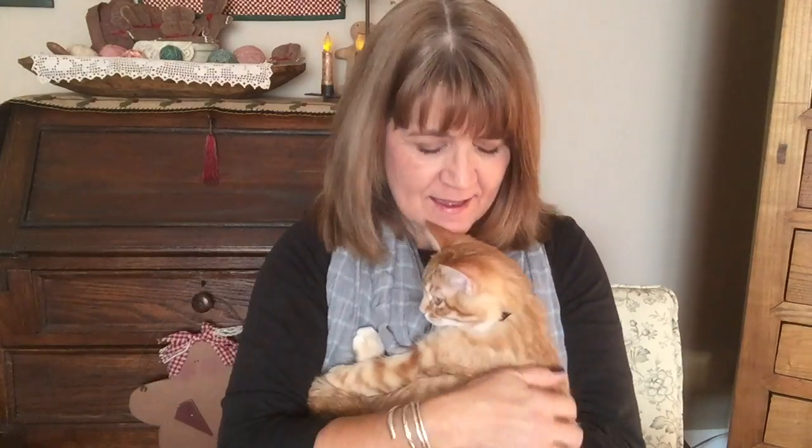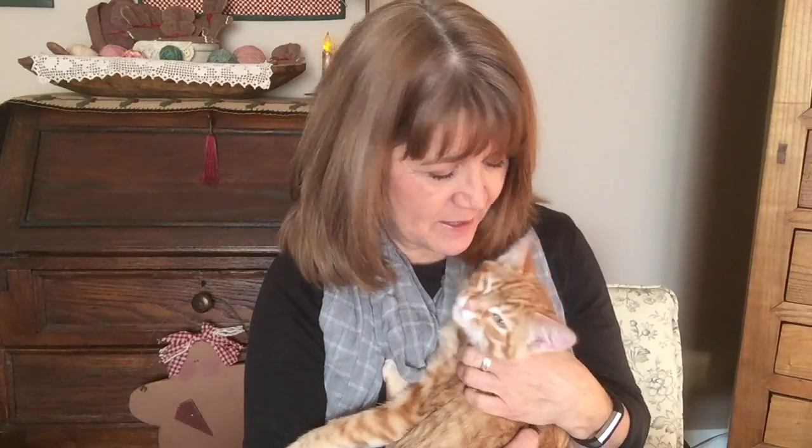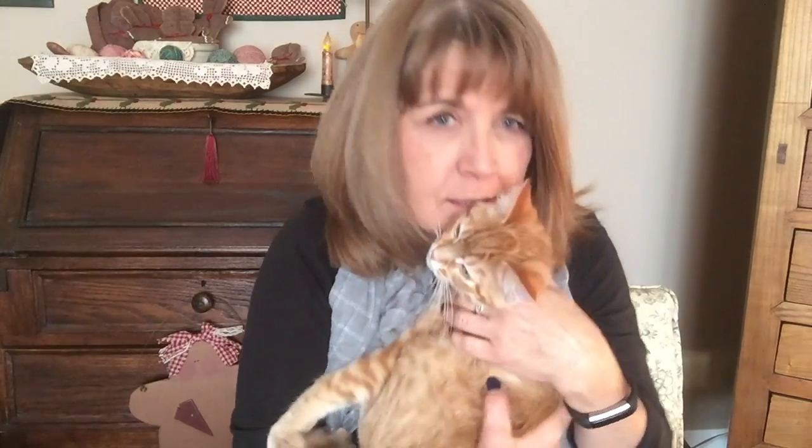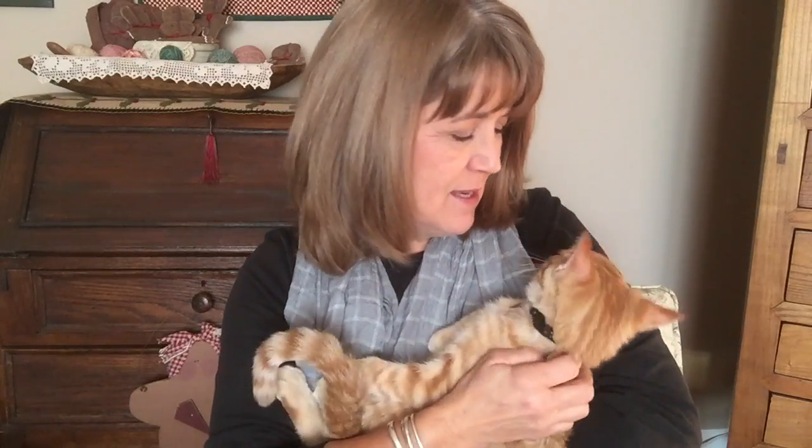As you can see, I have a little fur baby with me today. I am cat sitting while my daughter house sits for friends. And this is Morris, and he's still very much a kitten. Aren't you, buddy? He's a sweet little guy. But I haven't managed to get much stitching in these last couple of days because he has kept me very busy. So hopefully he will cooperate and let me do this video.